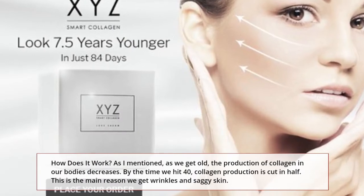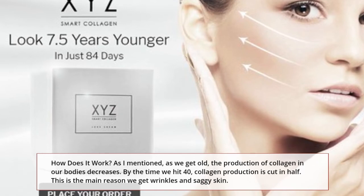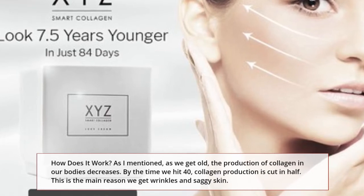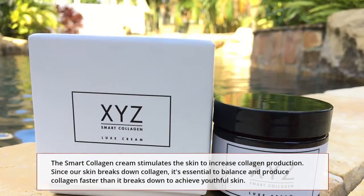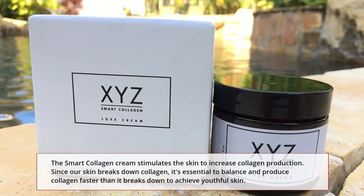How does it work? As I mentioned, as we get old, the production of collagen in our bodies decreases. By the time we hit 40, collagen production is cut in half. This is the main reason we get wrinkles and saggy skin. Without enough collagen, our skin loses elasticity and tightness. Now, the XYZ Smart Collagen should slow down and reverse this process with its collagen management. The Smart Collagen Cream stimulates the skin to increase collagen production.